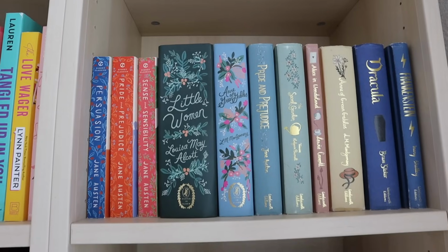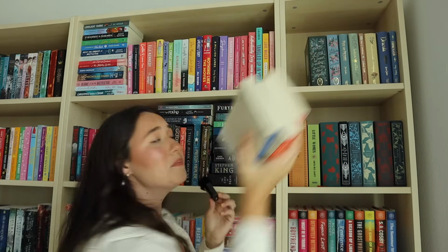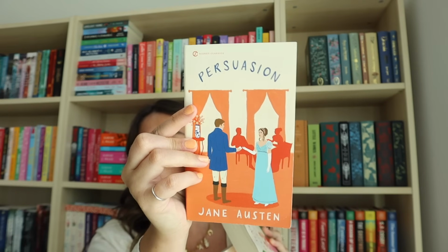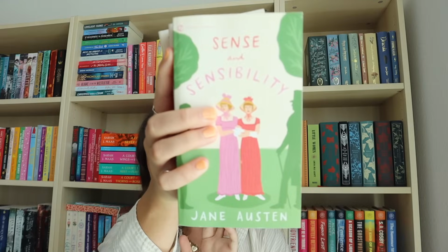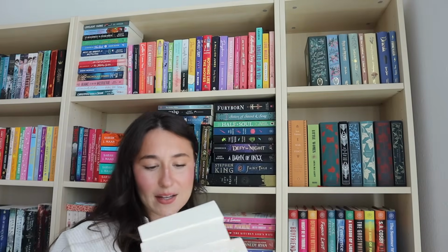Okay, so now for this very controversial bookshelf right here, the skinny bookshelf. This one is at the end. It is our classics bookshelf for the most part, which we're also gonna get extensions for, so I'm very excited. Up top here, we have some Jane Austen books. I am obsessed with these. They are so inexpensive. This is Persuasion, Pride and Prejudice, Sense and Sensibility. If you're curious, this is the Signet Classics.